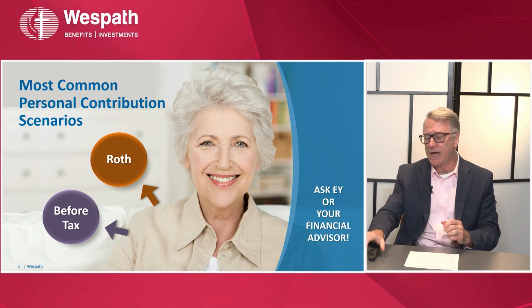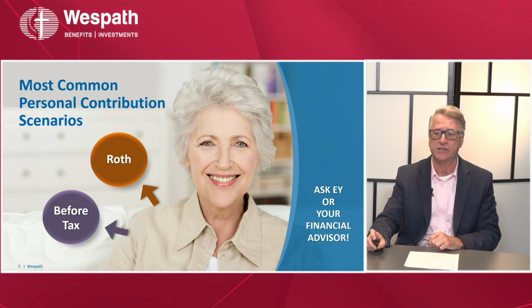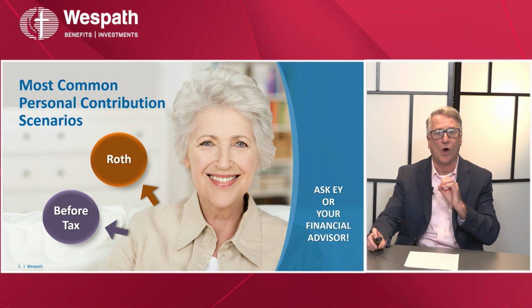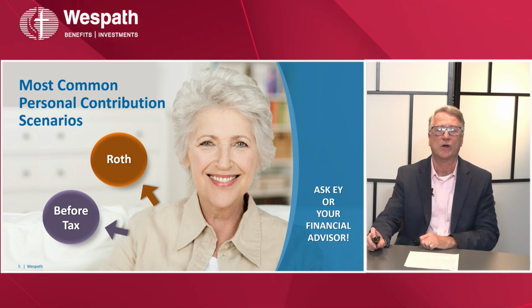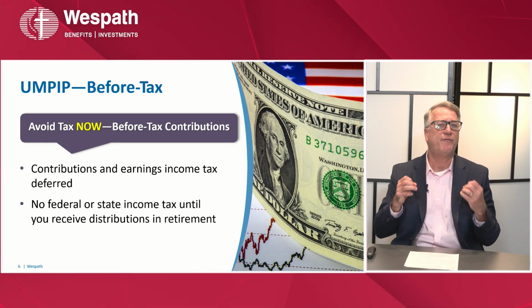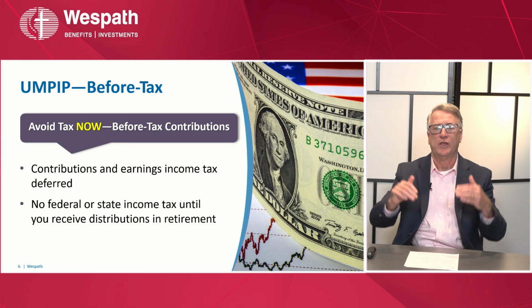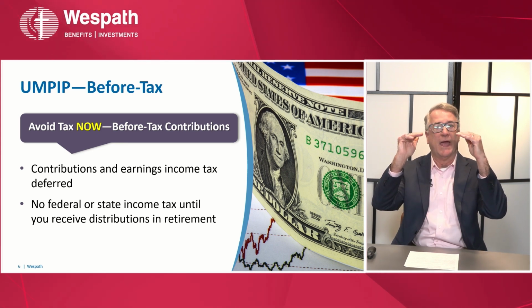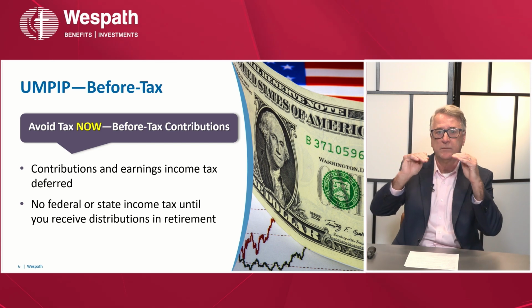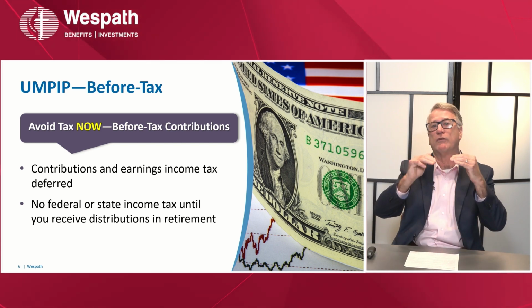So the most common types of contributions available to you are the Roth and the before tax contribution type. And on our slide on a regular basis, you can see, always have a conversation with EY to talk about which one works best for you. So the before tax contribution, the words are kind of telling us what's going on here. You have your base pay, and then your contribution amount, be it a dollar amount or that percentage amount, comes out, goes into the UMPIP plan, and then the rest gets taxed.